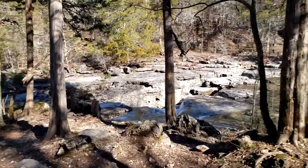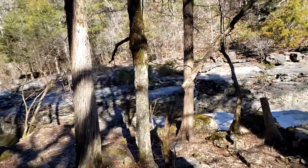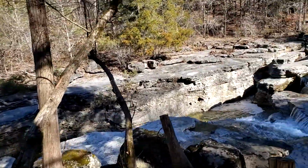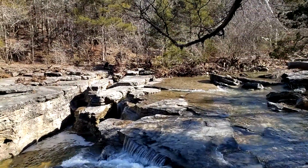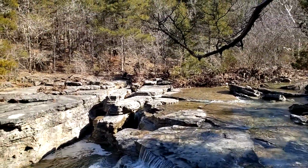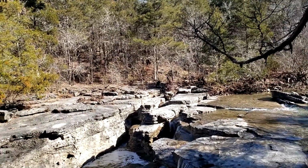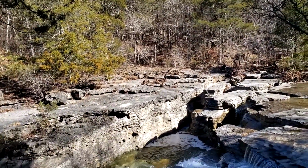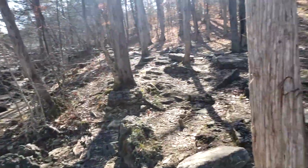Took a bunch of pictures with the sun setting on. I hope they turn out good. There's one more look. Looks like the water's even gone down overnight. It's a little bit more shallow out there where we walked across yesterday. So, very pretty. All right, let's go find the junction.